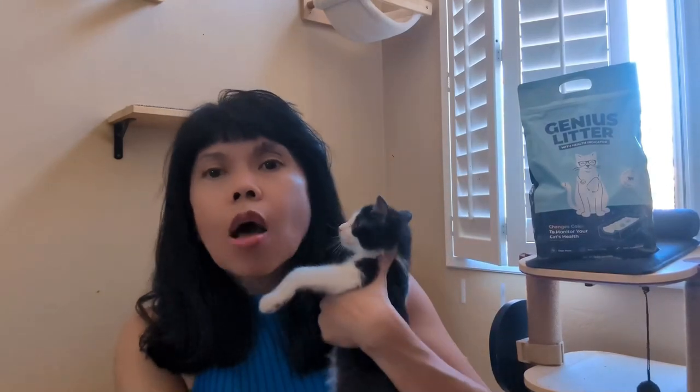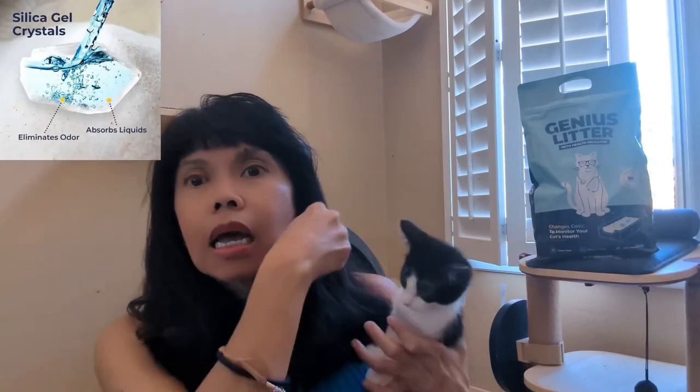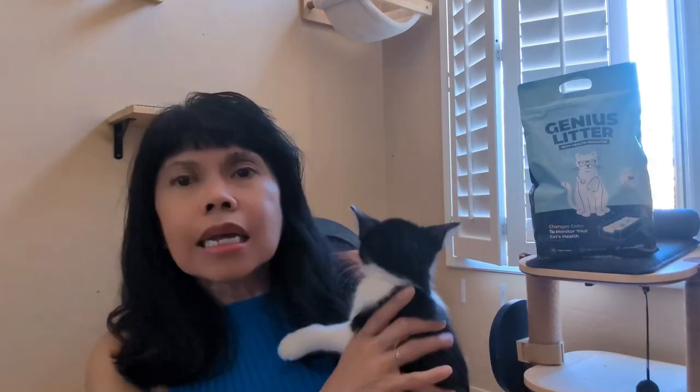Genius Litter is also made of super absorbent crystals that basically suck up the smell immediately. And that's a great feature in addition to the color changing technology. I had a friend come over several times since I started using Genius Litter, and he's been in my cat room, and I asked him, does this room smell like cat? And he told me, no, it does not smell like cat. And he told me it actually smelled fresh. And he had asked me if I had just cleaned the room. And I told him no, because I've been using Genius Litter.